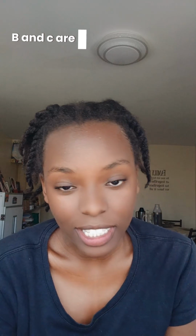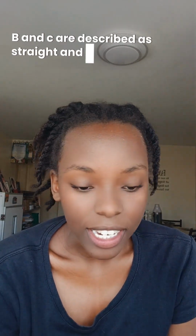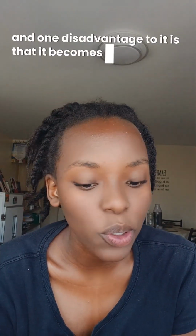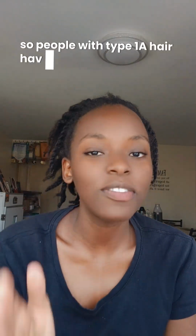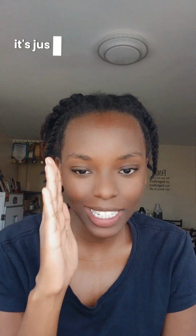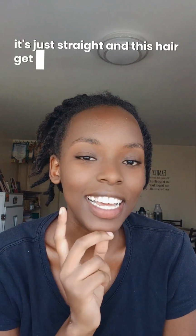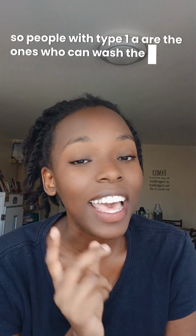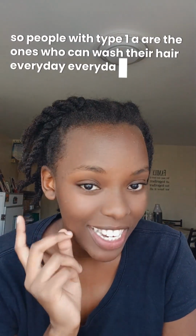1A, 1B, and 1C are described as straight. Under pattern 1A, the hair is not thick. It is extremely soft and fine. It is naturally shiny. And one disadvantage to it is that it becomes oily and dirty quickly. So people with type 1A have straight hair. The hair doesn't have any kind of coil or curl or anything. It's just straight. And this hair gets dirty very quickly. So people with type 1A are the ones who can wash their hair every day. Do you get it?